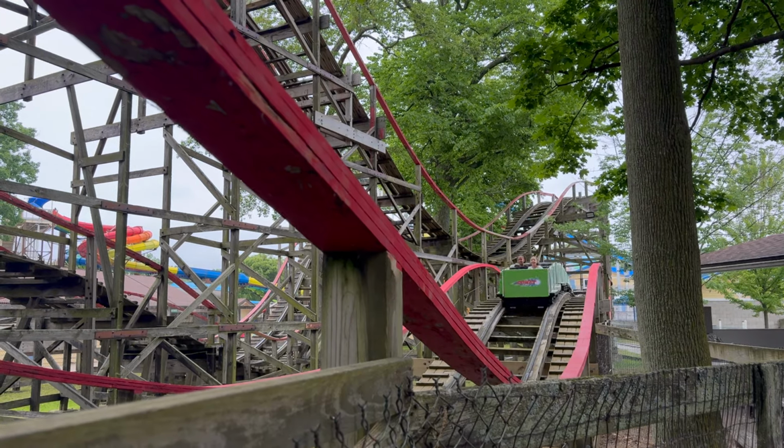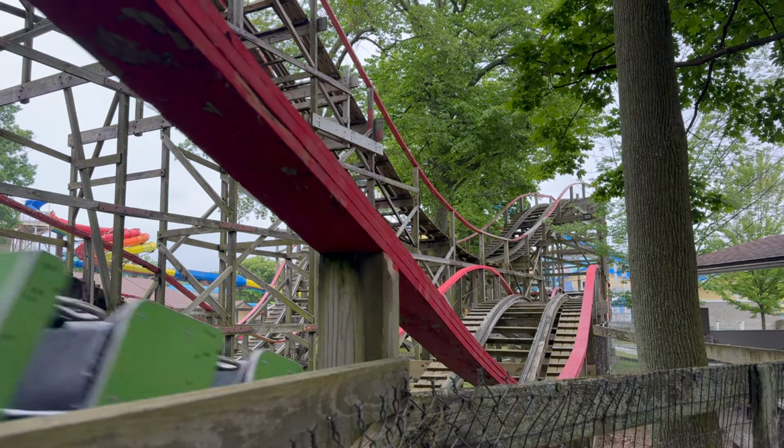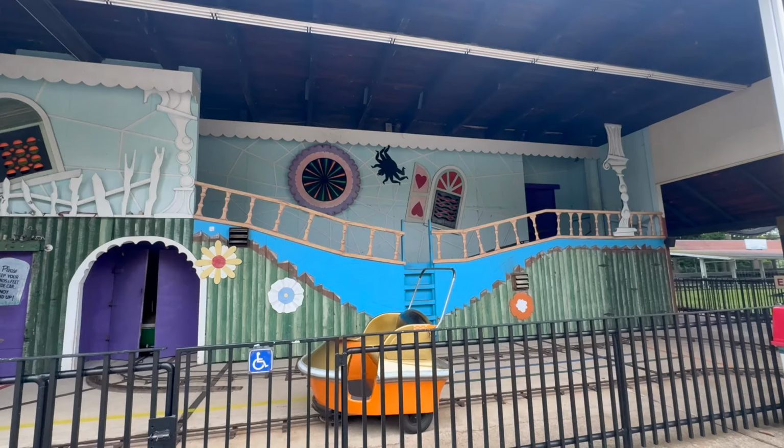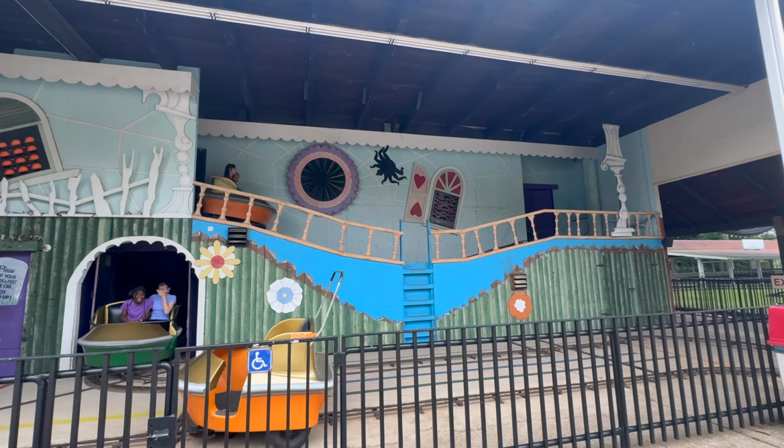Pausing the roller coaster bingo, we had to do a couple of laps on the park's dark ride, Wacky Shack. It's completely your classic laugh in the dark style ride. Great to see.